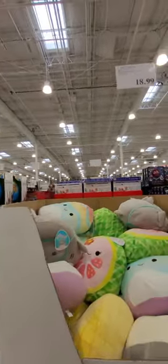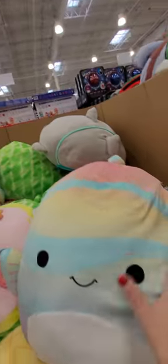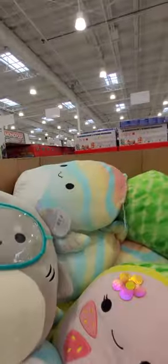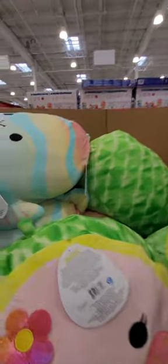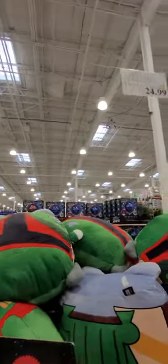Okay, and then these Squishmallows. Oof, they're so soft. I like them. Oh, they're big. Look. They're really puffy. $18. They have different figures if you want to see. This is a good gift too. I believe many children like these. These three figures are $18.99. These ones are $24.99, $10 off.